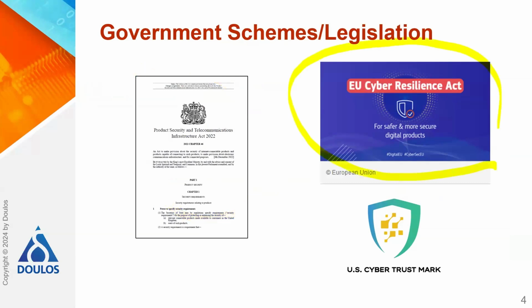Coming up in a couple of years' time, there'll be the European Cyber Resilience Act. So that will have big implications in terms of how you actually structure your design to make it secure.